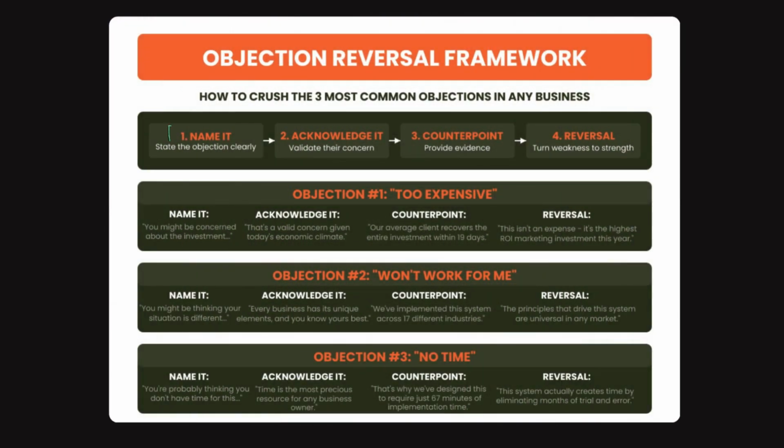First, name the specific objection. Second, acknowledge its validity. Third, provide counterpoint evidence. Fourth, convert the weakness into a strength. Now you might be thinking, this sounds too good to be true, or I have tried other programs that didn't work. That's a completely reasonable concern.